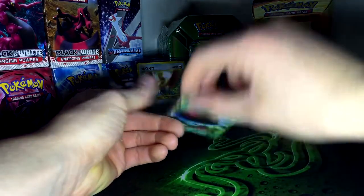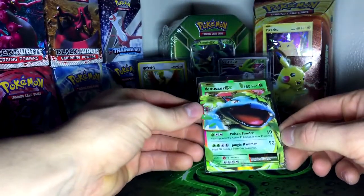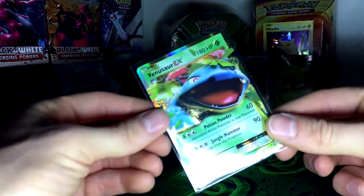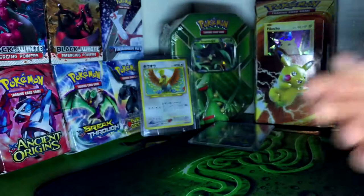And this card is a Venusaur EX, not the promo. So it's the actual EX that was found. This came free with the purchase that I made. It was just in the package, so I was super excited. I was like, whoa, free card, awesome. I should show it in my video. So check that out. Really dope card.